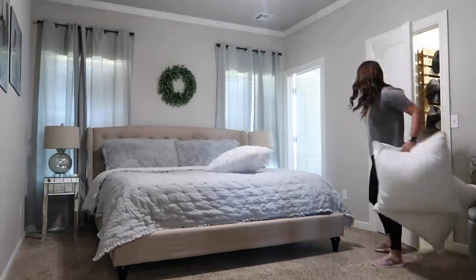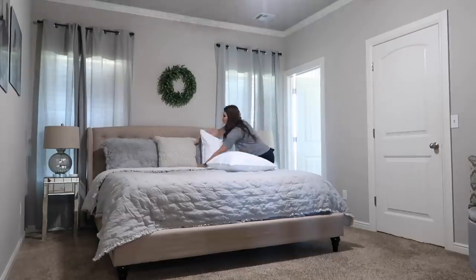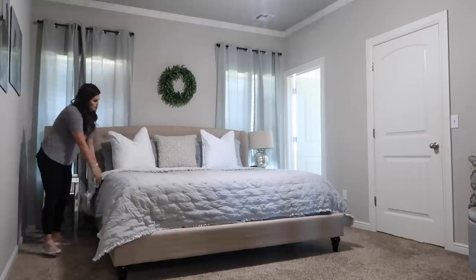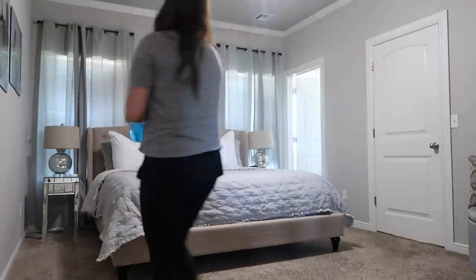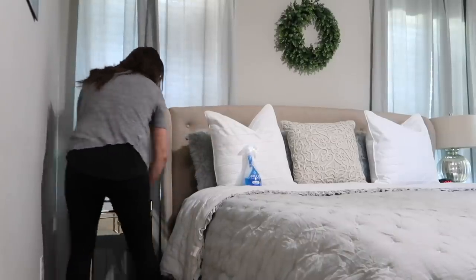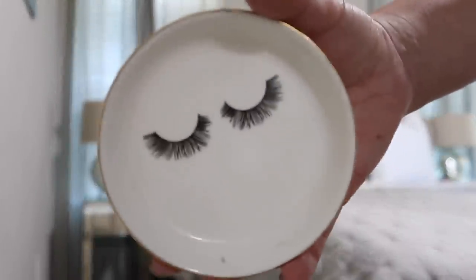And then that wreath is off Amazon as well. My comforter is from Kohl's. If they still have it, it was on clearance. I'll try to remember to link it. And then my curtains are from Target. My lamps are from Ross, and then the nightstands that I'm about to wipe off right now are from Facebook Marketplace, and I got those super cheap. I want to say it was like $15.